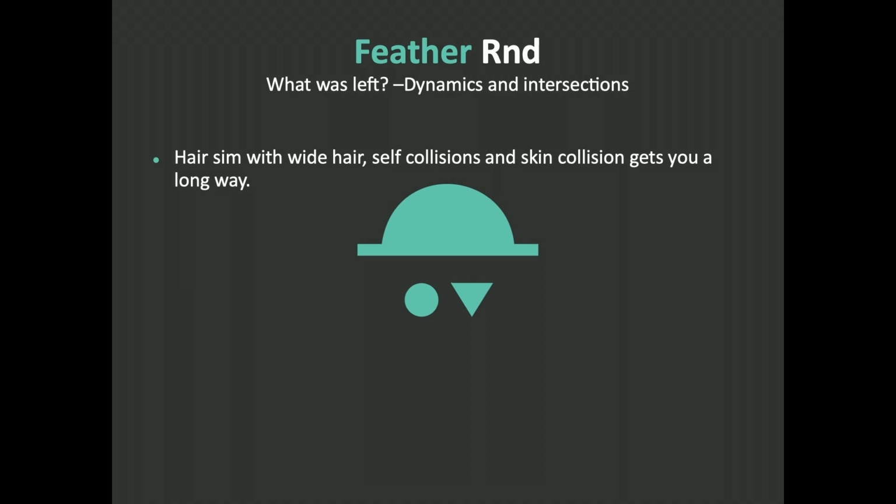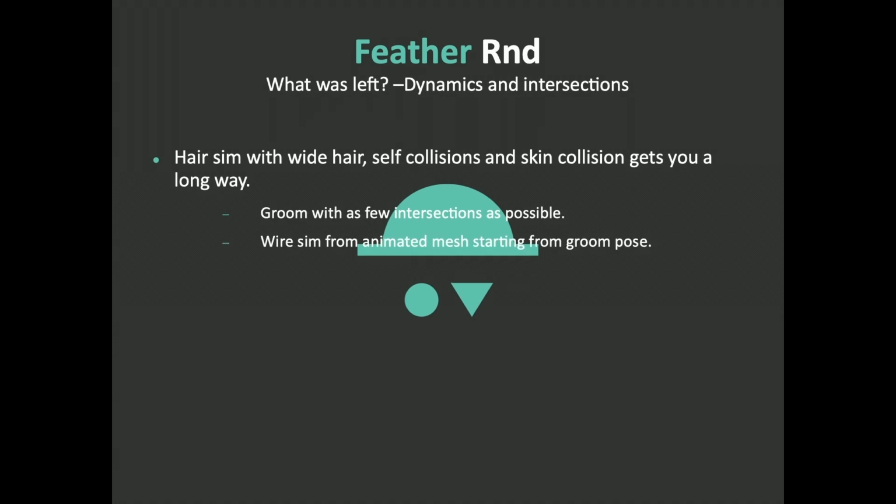So yeah, what was left? Dynamics and intersections, the sort of bane of feathers. Hair simming with a wide hair, just upping the width for collisions, and turning on skin collision does get you a long way. We would groom with as few intersections as possible. The grooming tools fit that already quite well. And then we would do the wire sim from the animation mesh, starting from the groom pose, so you try and retain your non-intersection as much as possible.